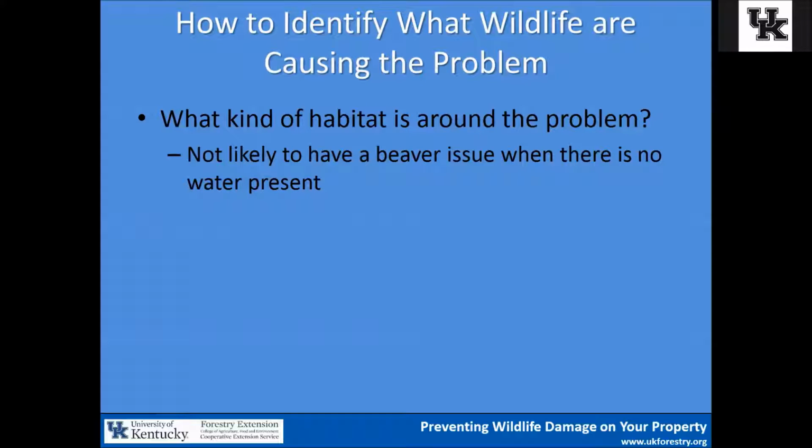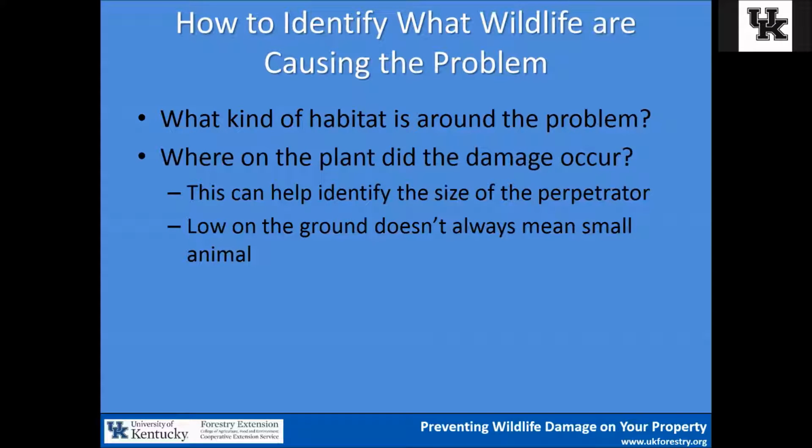Like I mentioned, if there isn't a river or a stream or a pond around, it's most likely not going to be a beaver issue or a muskrat issue. If there's really tall grass and you're seeing a lot of chewing at the ground level, that really raises the potential that it's a rabbit or a vole or a small rodent. So understanding what habitat's available will help you try to narrow it down during your research.